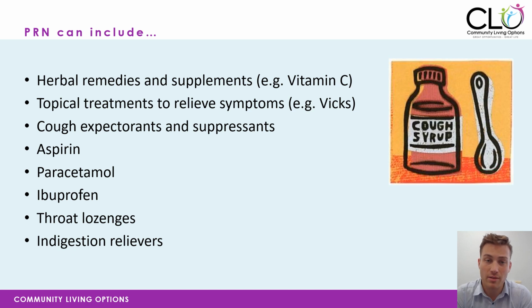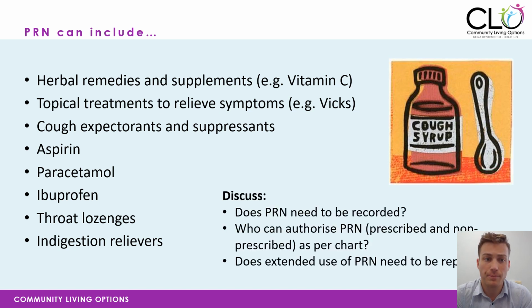If it's not on the PRNs, you cannot give it, even if the client has it in their house. What might end up happening with moisturizers, for example, is that you might give them the bottle, and they self-administer it. Okay, so that might be how it works. Just always double check, always make sure that you're doing the right thing there though.